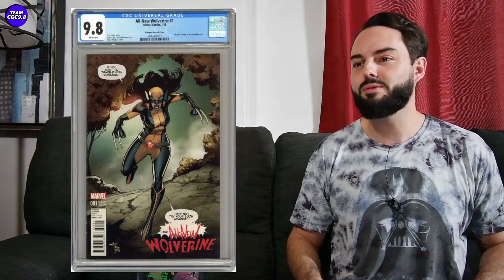Next one's a cool one, All New Wolverine #1, the J. Scott Campbell edition though. I mentioned on that one video I picked up an All New Wolverine #1, the Marquez variant. This J. Scott Campbell edition is pretty cool as well. It's called something different on the census, but it's the J. Scott Campbell cover. There's the normal colored cover, and then there's a sketch version of this one as well.